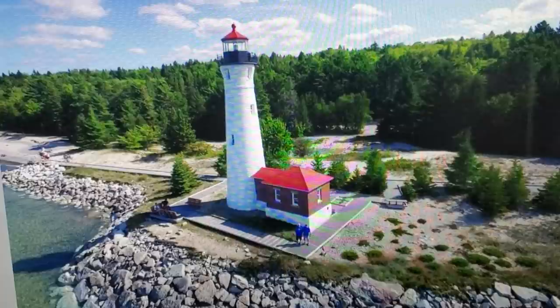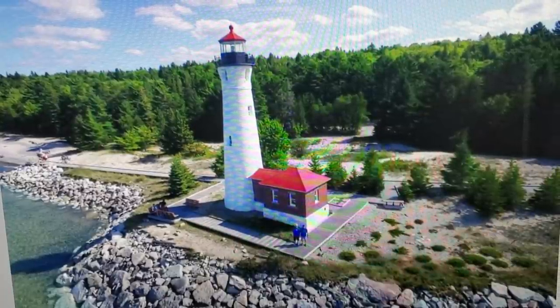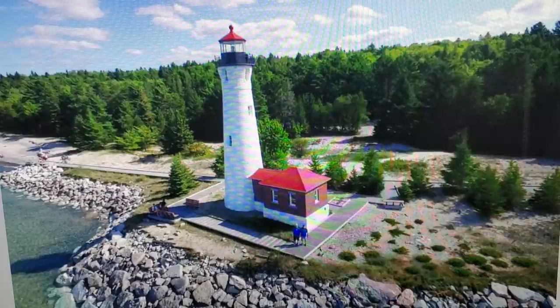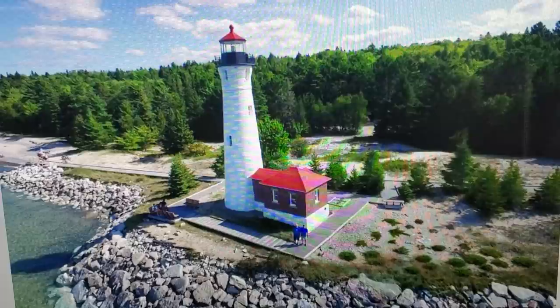I hope you stayed tuned till the end. Welcome to Crisp Pointe Lighthouse. The whole time I was unboxing that painting, and every time I've looked at that picture, I'm like, man, I love that lighthouse. And it just had this familiar feel to it. Okay, well, it's in Michigan, you guys.